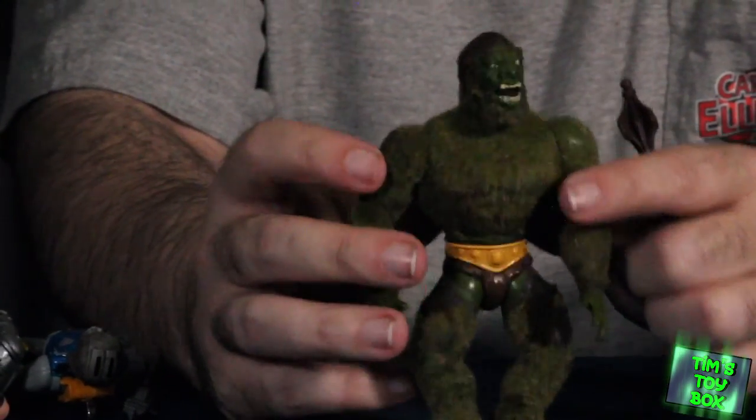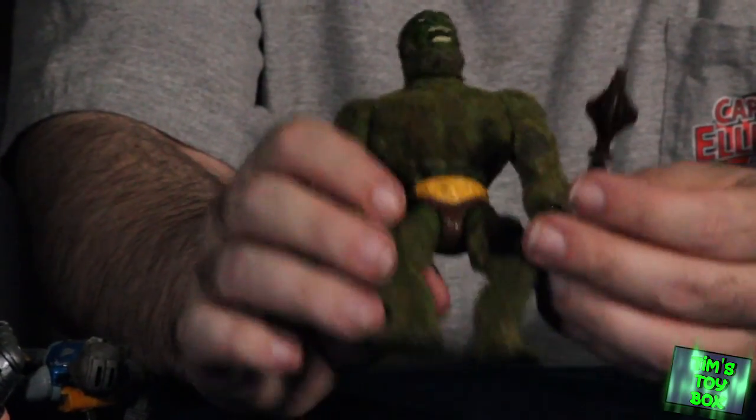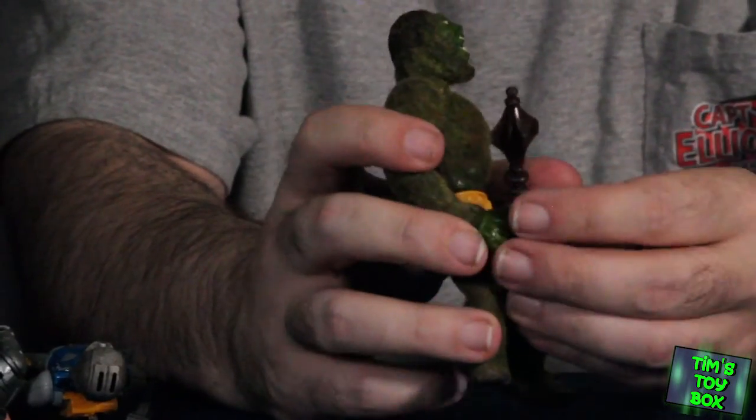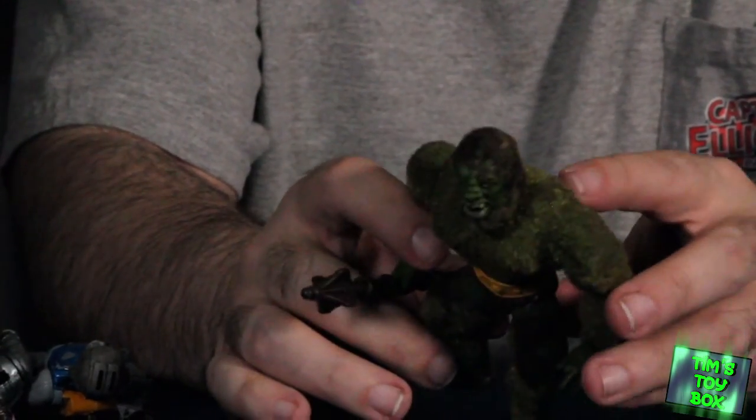This Mossman has mange, so we're dealing with Mange Man over here. He does have his club, so that's always nice. And I believe I have the mini comic that Mossman came with, so that gives me a complete figure here. Not bad looking. The burn stuff actually, I think, gives him a little character.